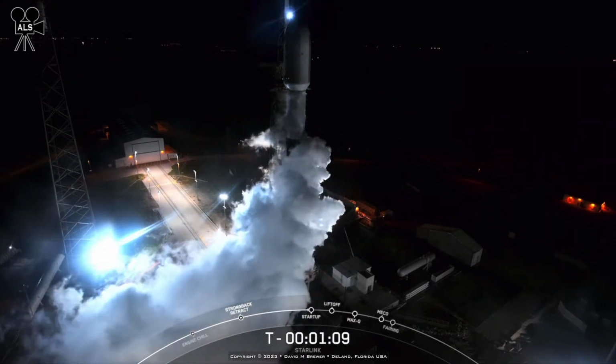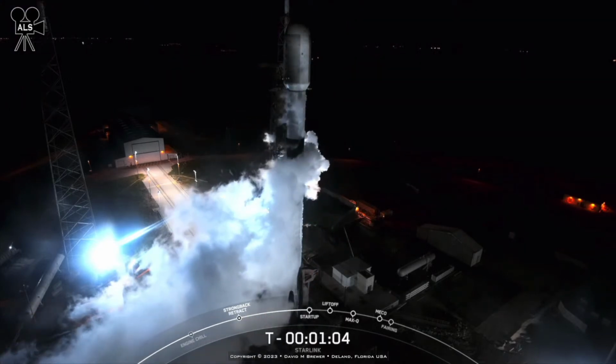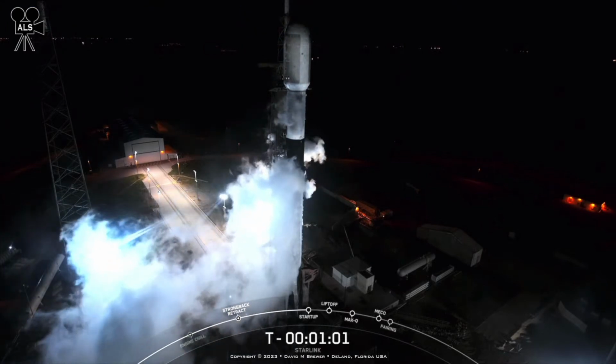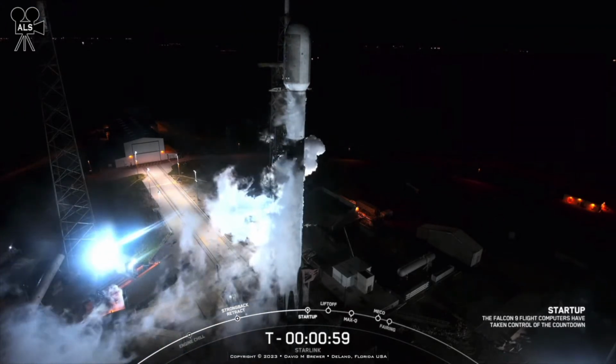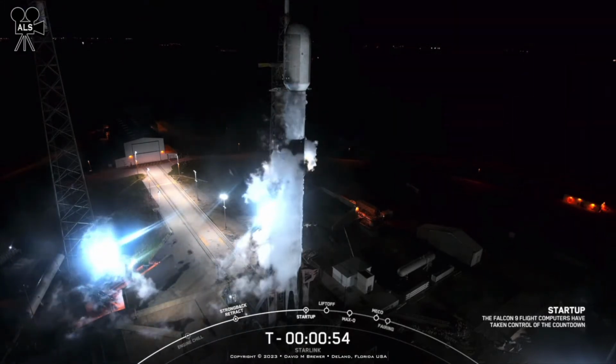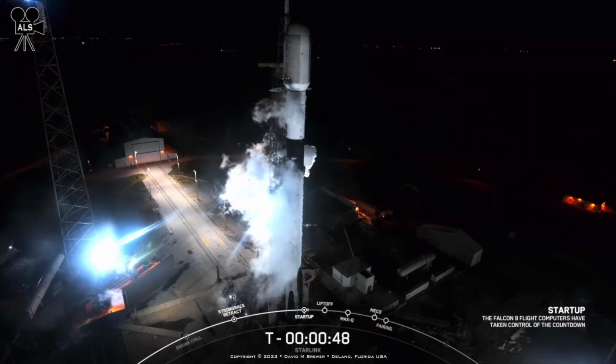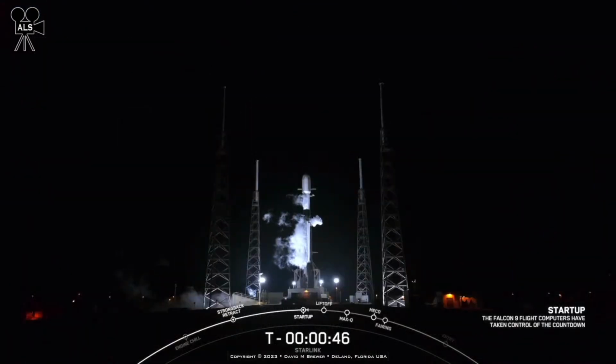Now coming up, we should hear a call out over the nets updating us that Falcon 9 is in startup. That is coming up at the T-minus 1 minute mark here. Falcon 9 is in startup. And there's that call out. The internal flight computers have now taken over the launch countdown. Now we're just waiting for the final call from the launch director. Starlink 6-9, go for launch. And great news, all systems are go for launch. So let's watch as Falcon 9 takes our 22 Starlink satellites into space.